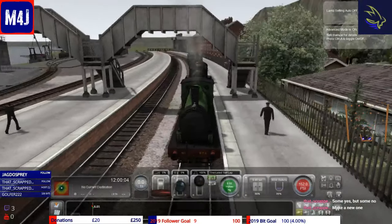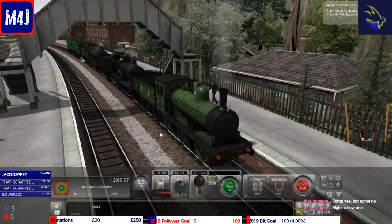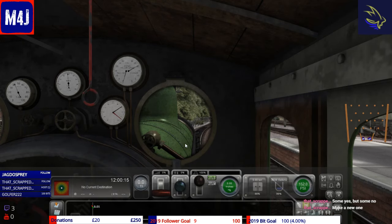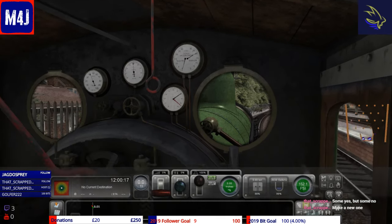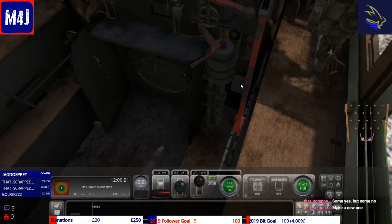Should we go for a choo-choo train ride? So I'm just going to drive this up to the top of the hill, basically. Oh, don't tell me you're an advanced loco. How'd you turn off advanced? It makes a new one. That's good. Is it E? And then... yeah, E and then W.